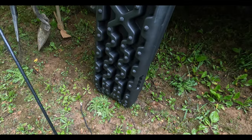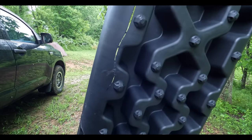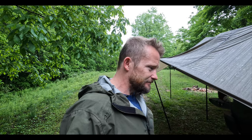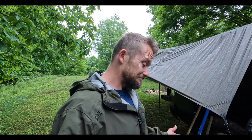But in doing so, these things shattered. It was a one and done sort of deal. Luckily, I didn't pay much, but I think I could have gotten better quality. While busted, I think there's another use in these. Maybe another one or two getting stuck situations. Yeah, that's how it goes.